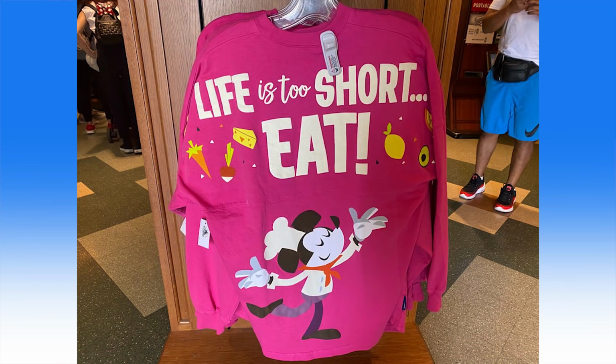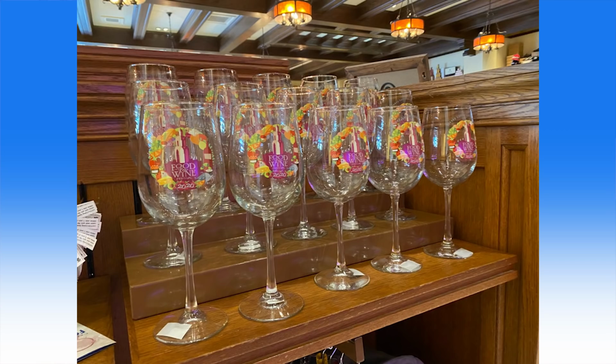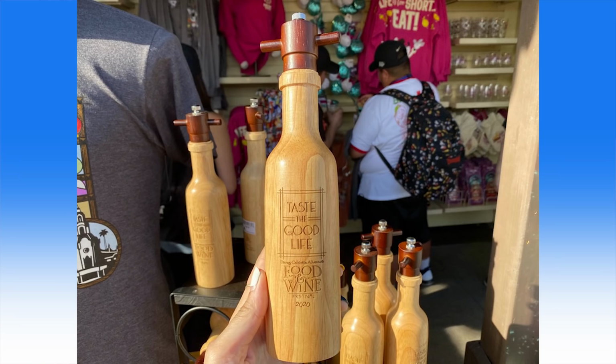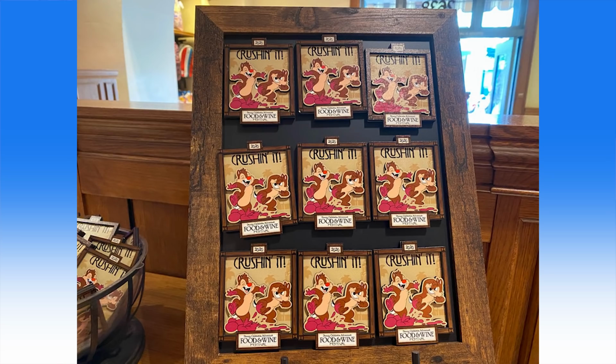The 2020 Disney California Adventure Food and Wine Festival is officially in full swing now, and what would any Disney festival be without its endless offering of delightful merchandise? This year, the festival features a Spirit jersey, zip-up hoodie, a Chef Mini ear headband, wine glasses and other drinkware, a dish towel oven mitt set, a pepper grinder, pie dish, limited edition pins, and so much more. Check out all of the merchandise on wdwnt.com.